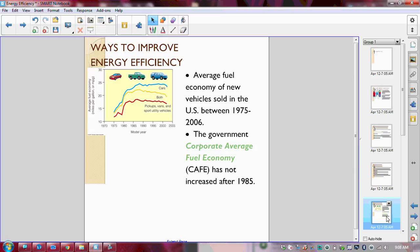So CAFE standards are standards that the government has set to improve fuel efficiency. There was some push during the Obama administration to increase the CAFE standards. We'll have to see where that goes from here at this point, but the idea was that it became mandated, and so now all cars have labeling that comes from these standards, where they had to publish and post how fuel efficient their vehicles were.